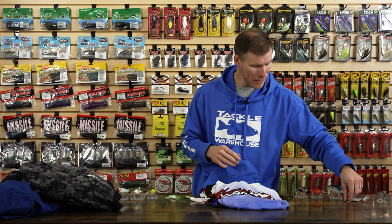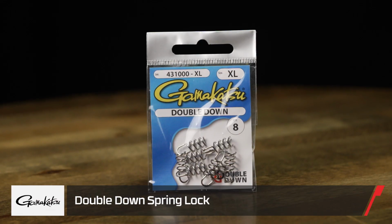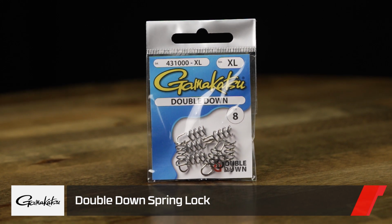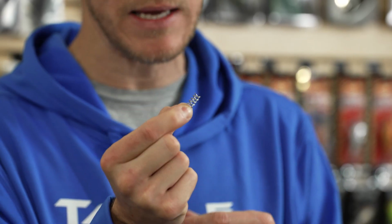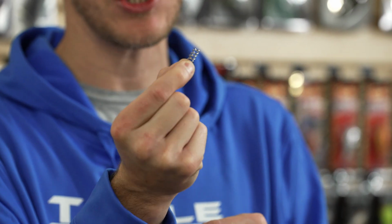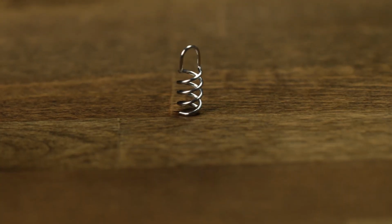All right. Last little bit of terminal I want to look at today, another cool one from Gamakatsu. We got the Gamakatsu Double Down Spring Lock. So this thing is just a cool one, whether you're looking to lock down your favorite plastic swim bait to a big swim bait hook, or maybe you want to bury this thing in the belly and hang a willow blade off your swim bait, or even just locking it down on a jig or a swing head. A ton of things you can do with this one, but this is just gonna be a really robust spring to really hold those soft plastics in place.